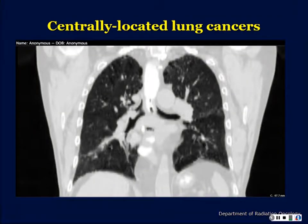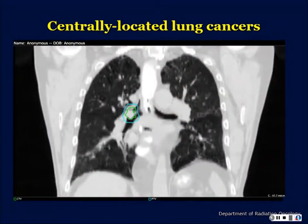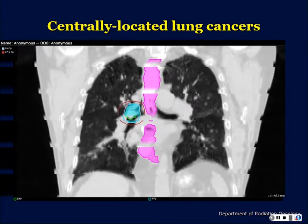For centrally located lung cancers, this was called a no-fly zone, because in the beginning, when people started this technique and radiated the centrally located tumor, they found out patients developed lots of toxicities, like tracheal necrosis and hemoptysis. Then somebody got a pencil, drew a circle around the tracheobronchial tree about 2 centimeters in diameter, and said, this is a no-fly zone, forget about it. And later, more and more studies were developed to see if we can still do that.